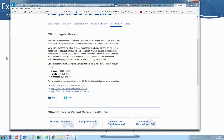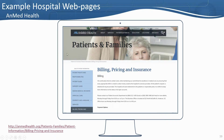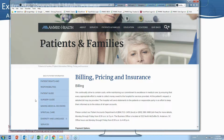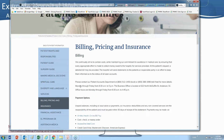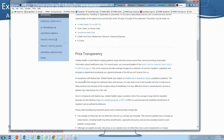Now, the last group that we're going to look at is a hospital, AnMed Health, and similar to the others that we've looked at this afternoon, at AnMed Health, they have their patient billing information listed under their patient and family tab, the general patient information. And I like the way they've laid out their data in that they have addressed the billing information first. So you have to read through the basic narrative, payment options, and then the pricing information.